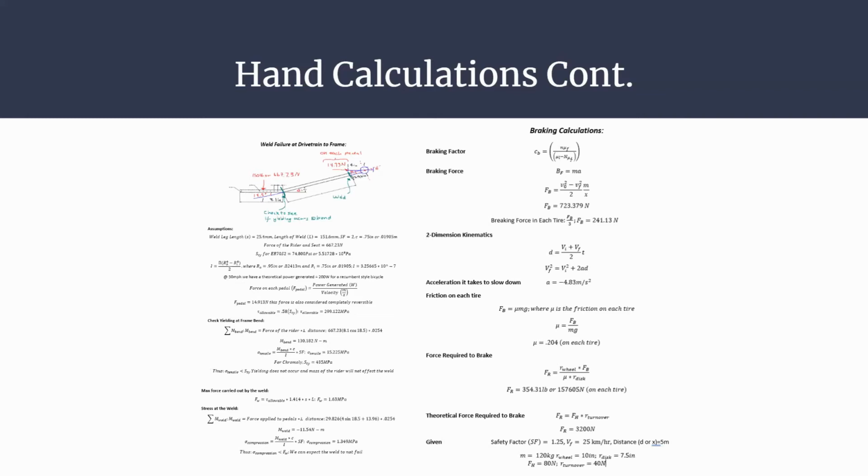Another thing that we also calculated was our braking calculations, our braking factor, our braking force, and the acceleration needed to slow down and satisfy the ASME requirements of achieving a speed of 25 kilometers an hour within a distance of 5 meters.